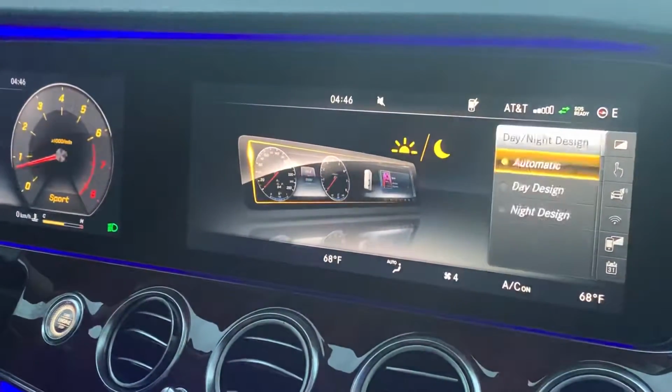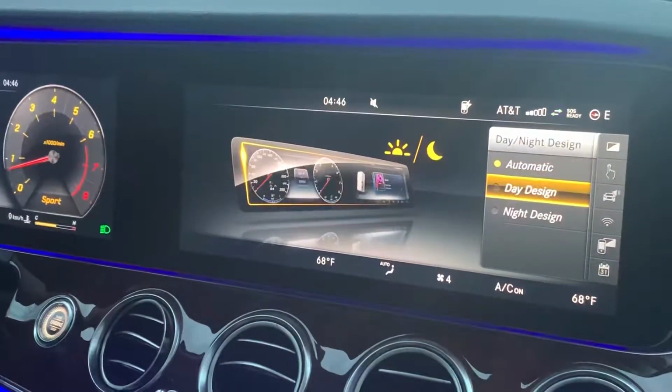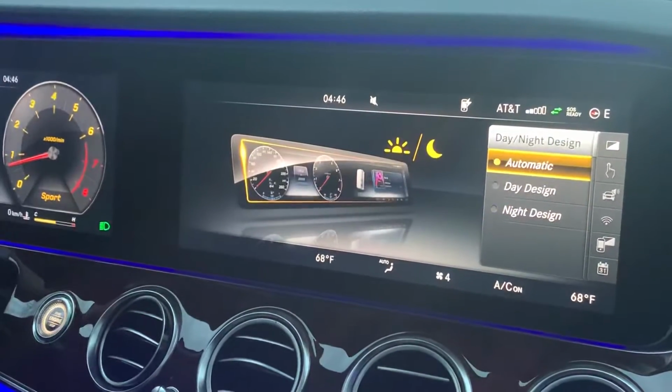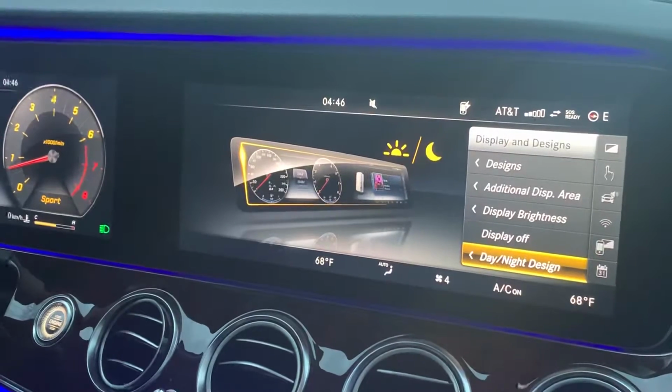All right. Day-night design is set to automatic. That's day. That's not okay. Oh, it just dims it. Dims. Yeah. Okay.